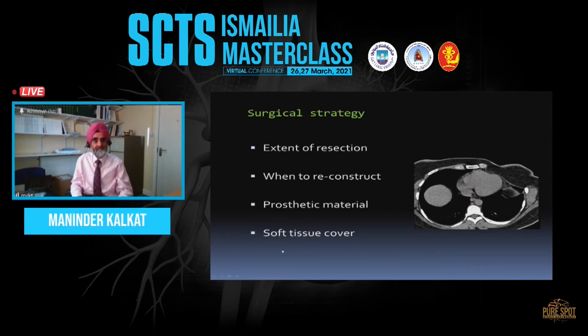So the surgical strategy is, what is the extent of resection? As I said, the wider it is, the better it is. But obviously, if the tumor is somewhere here, you cannot go 4 centimeters medially, because you will go into the spine. And similarly, you do not need to go very far above into the neck if it is in the thoracic outlet or in relation to the first rib. So you need to use a bit of common sense there.